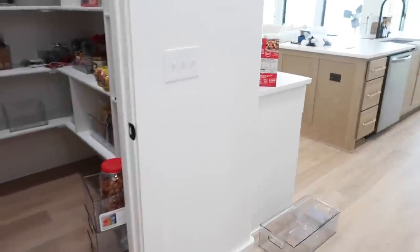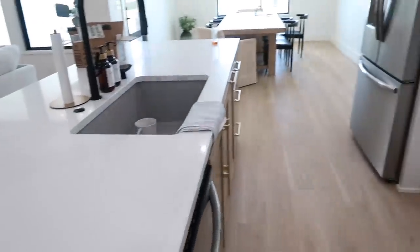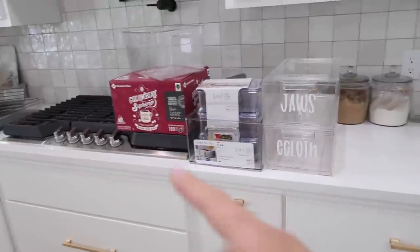Okay, I wanted to pop in and do a little checkup of where we are. Most of it I need to throw away. Most of it's gone. This isn't going back in. That was just leftover stuff from when they were working here. That needs to go in a different space. These are basically all extra containers. I do need to put his coffee in there.